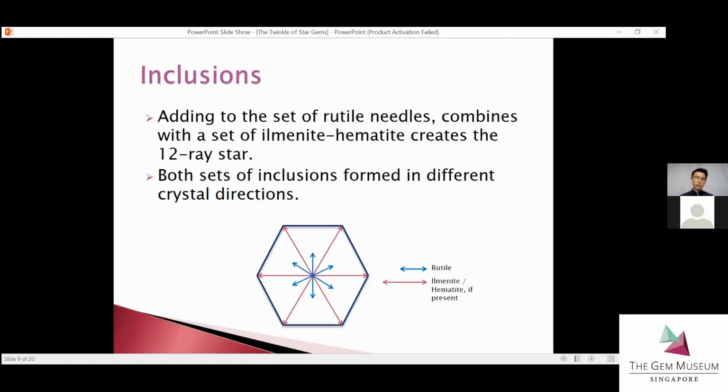And adding to the rutile needles, they can combine with another set of ilmenite and hematite inclusions to create the 12-ray stars. And 12-ray stars sometimes can be seen in sapphires. When both sets are present in the sapphire, they can create this 12-ray star because they are oriented in different directions, like what you see in this graph. The blue arrows refer to the rutile. It will usually grow towards the crystal face, the six faces of this hexagon. Whereas the ilmenite and hematite needles will grow facing the edge of the crystal.